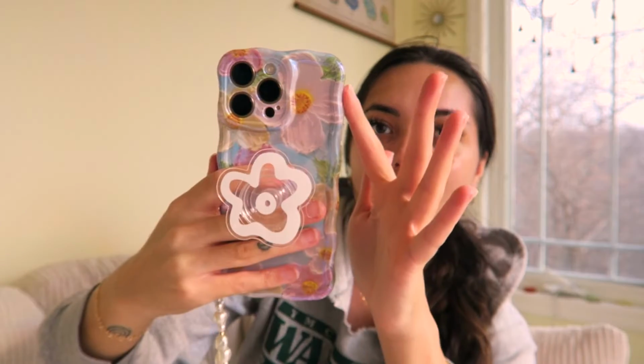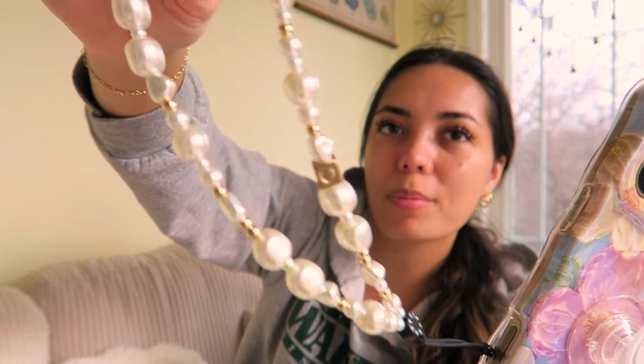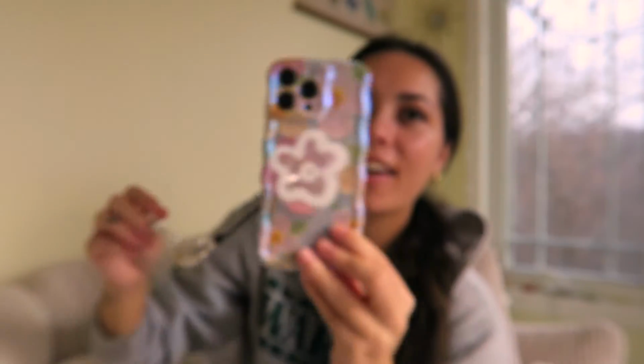I could never buy a new iPhone case for my last phone because it was so old. They didn't even sell iPhone 11 cases anymore. All of this is from Amazon, so I'll link it down below, but I picked out this really cute painted floral phone case. I love the wavy grip on the sides. It's easier to hold. And then I got this clear little flower pop socket to go with the case. This comes in all colors though, so you could definitely choose a different color. And I love having a little beaded charm wristlet. This is the gold and pearl one from Casetify. But those are my new iPhone accessories and I love her.